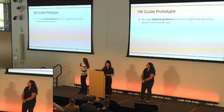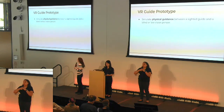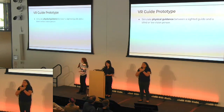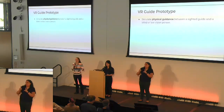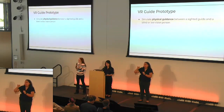This led us to start developing our own custom VR guide prototype, with the goal of simulating the physical guidance aspect between a guide and a guidee, or a sighted person and a blind or low vision person, but placing this in VR. So we simulate that physical connection of one hand on the other person's elbow through haptic feedback with consumer VR technology and consumer VR equipment.